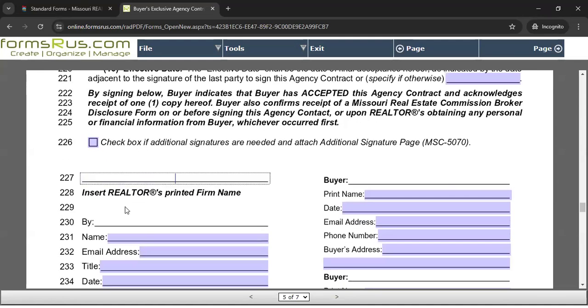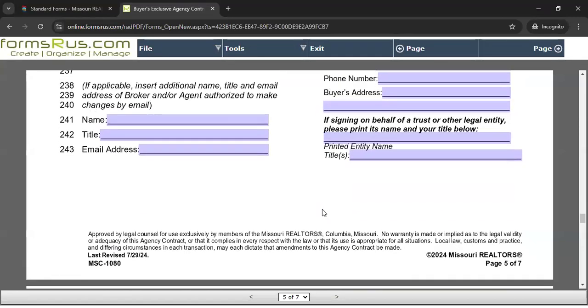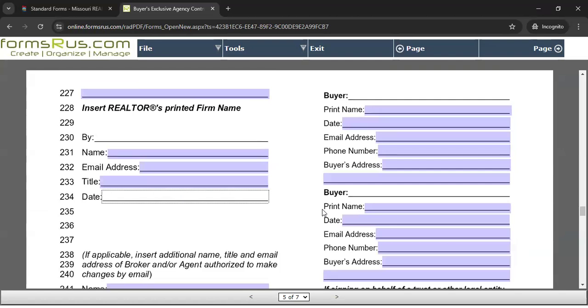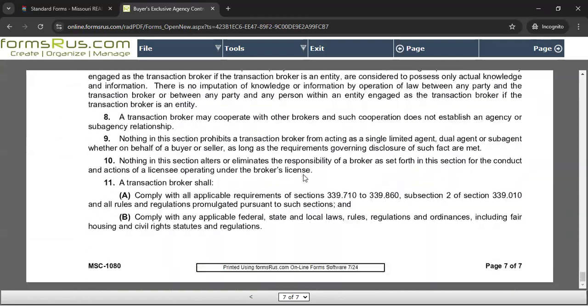Additional signatures, KW goes here, your name, your signature, your name, email, super realtor, and date. Same thing with your clients over here. Oh, they don't. What goes in on what, 230? Your signature, and then your printed name here. And then clearly, again, buyer's address and phone numbers and stuff are down here too. And the last 2 pages, again, exactly the same as the last 2 pages on the seller.